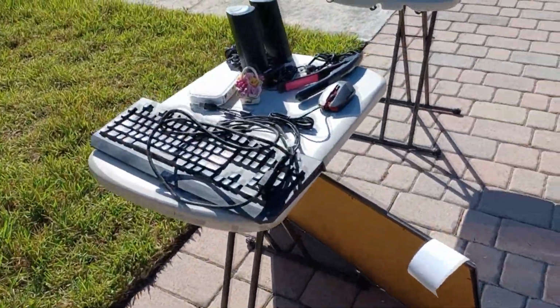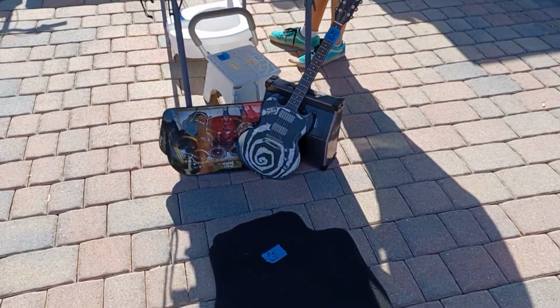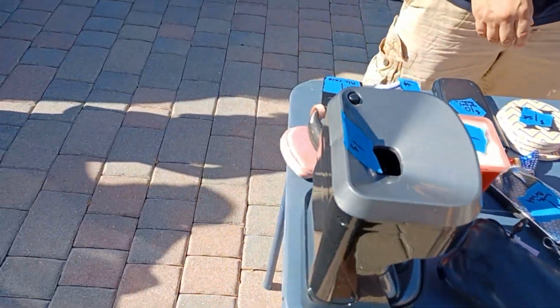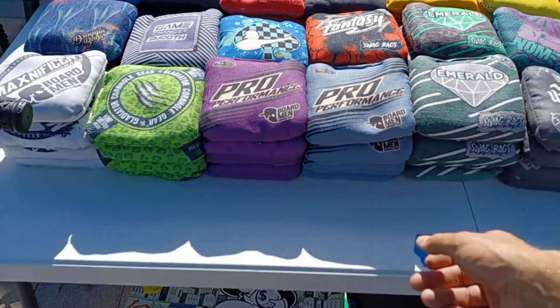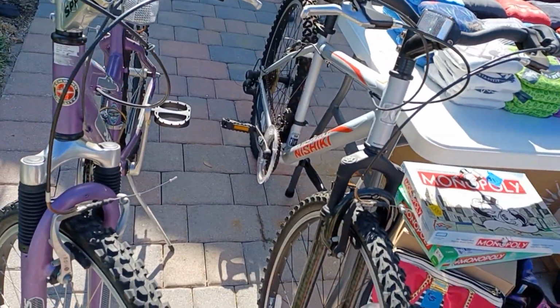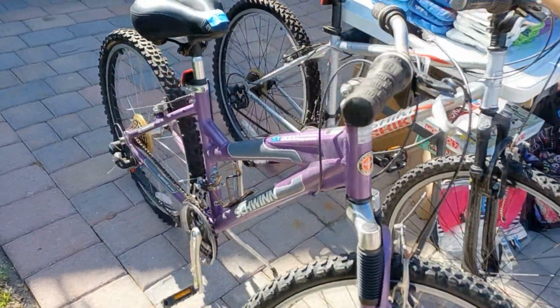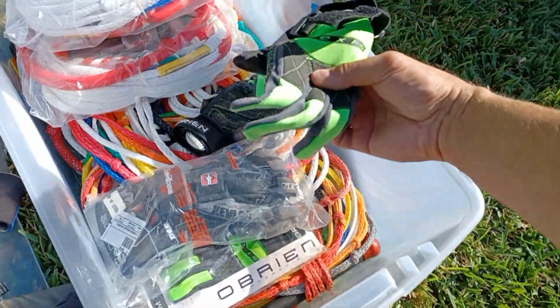Couch again, phones, keyboard, mouse, little speakers, coffee machine. That's it. We got some car mats. We got some racquetball. Oh, wow. These are kind of cool, like bean bags. Nice bikes, $30 a bike. Wow. See, we should have taken your van. $30 a bike, and we're already maxed out. Terrible.